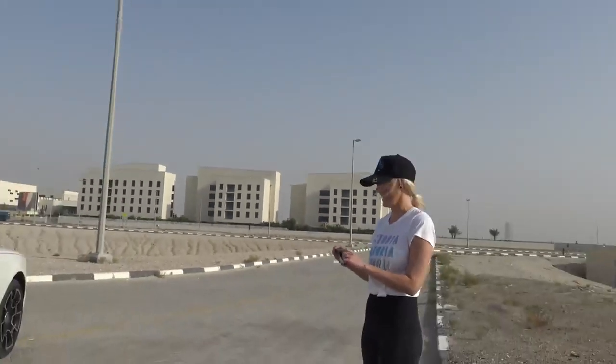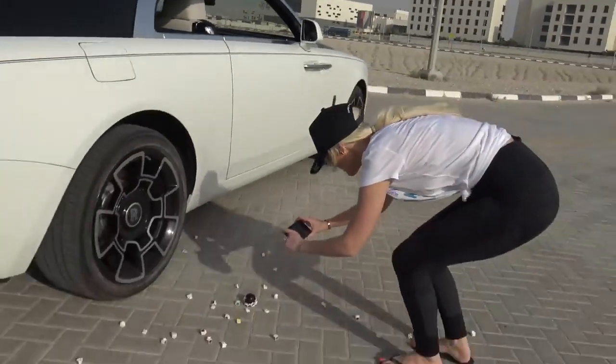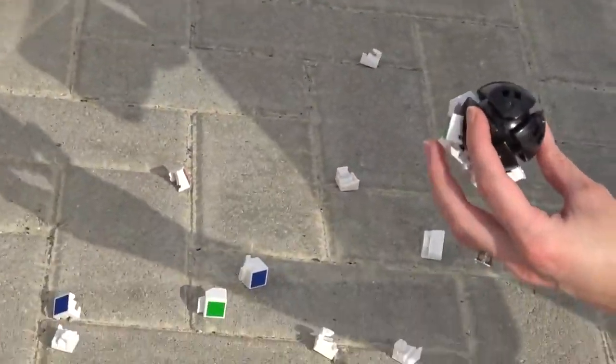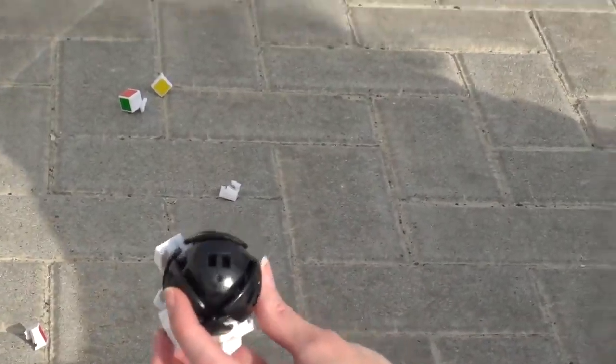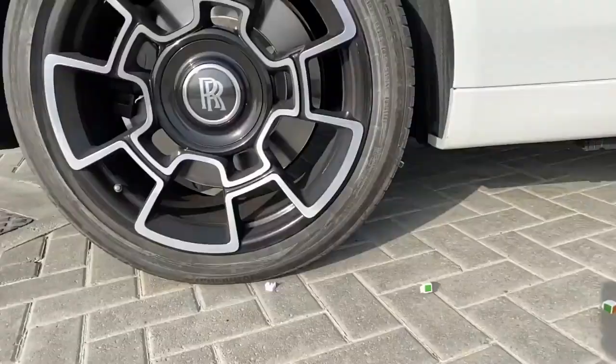I did not expect that. Okay. Oh my god, look what's inside a Rubik's Cube. Never knew that was what was inside a Rubik's Cube. Wow!